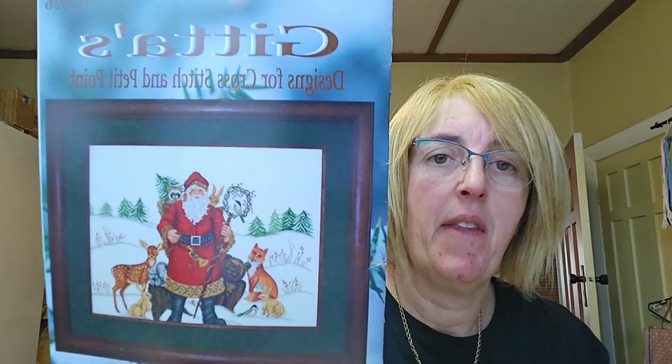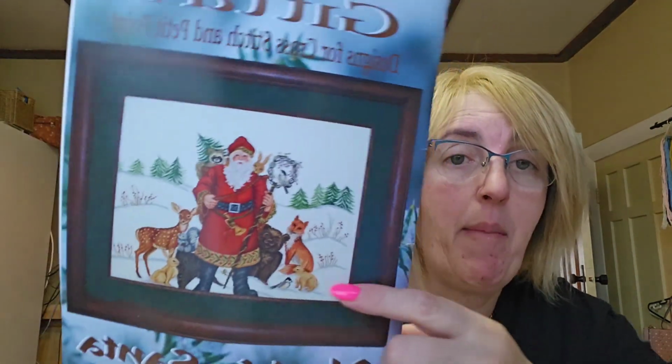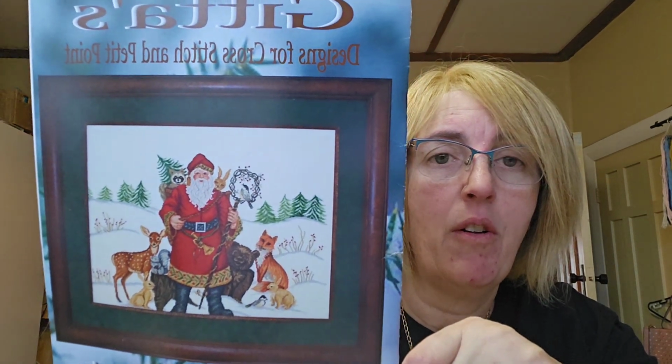So the next one is, I've got a bit of a liking for Santa Clauses lately, or Santas, and I found this Santa Claus design, which has got the fox and the deer and a little rabbit down the bottom, or a couple of little rabbits and a little bird. I just thought it was different, not the normal Santa Claus that we see. Now that is from Geeta's Designs for Cross Stitch and Petite Point. Now that's probably going to scare me if there's petite stitches in there, but never mind. A Nordic Santa it's called.